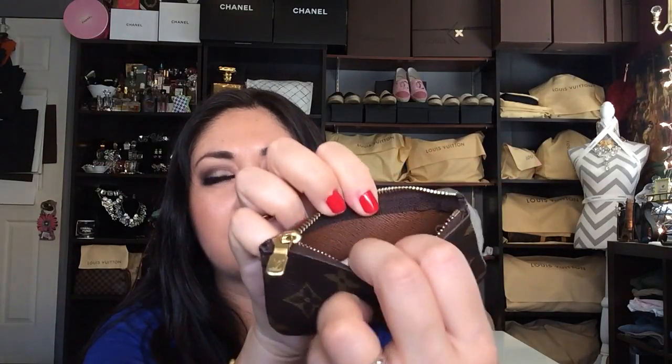There's no leather on here. It's just the cross grain leather inside, but you don't have any leather on the outside. You can literally have this in the rain. You could have it in the snow. You could have it all over the place and nothing will happen to it. So I would have to advise the Clay.